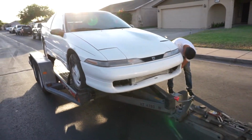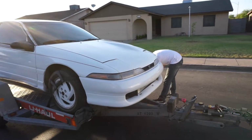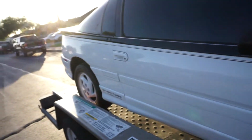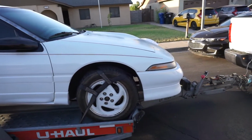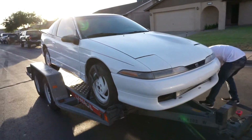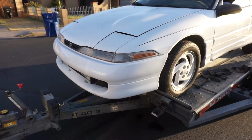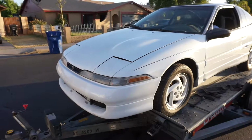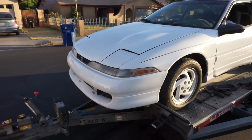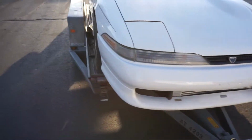Alrighty, guys, she has made it home. We've made it to Arizona, and we made it safely. Everything's Gucci. So we're gonna go ahead and unload her, and guys, a new beginning for this 1G. There she is. She has a little leak in the downpipe. It's missing a bolt, just a little pipe, but other than that, she's good.